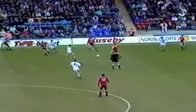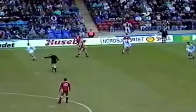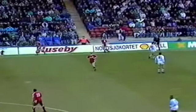So Sellers is going to play on the left-hand side as normal, but of course completely lacking in real match fitness. He's had one game in the reserves only, and that not a complete game this season. It's asking a lot at any level, let alone playing against Liverpool.